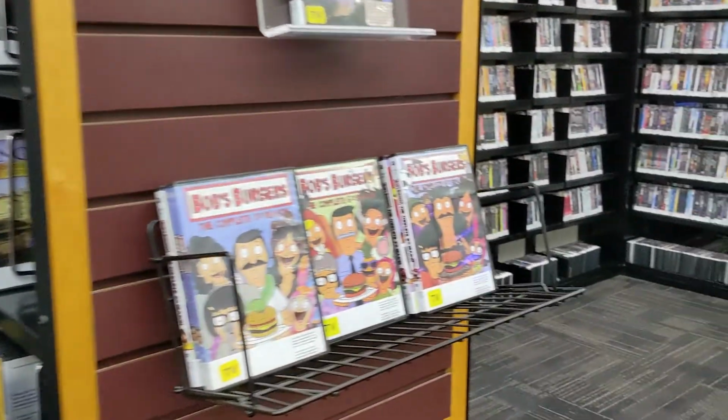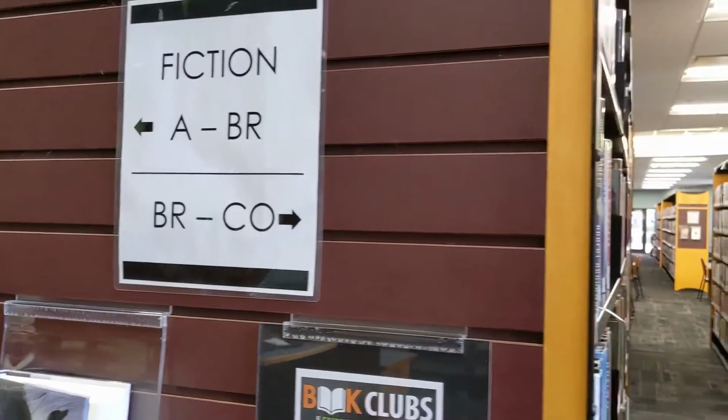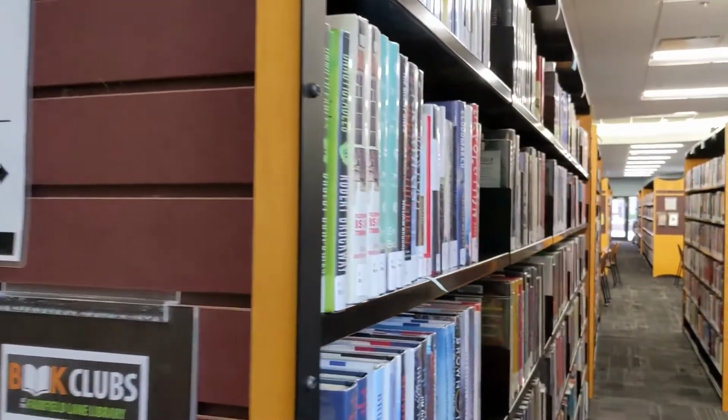What types of materials here get checked out the most, do you think? Oh, I definitely think that DVDs, Blu-rays, more circulation of our AV materials. But I still think we check out a healthy number of books and lots of materials in the children's area.